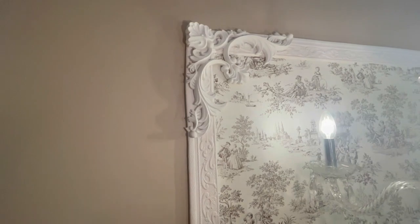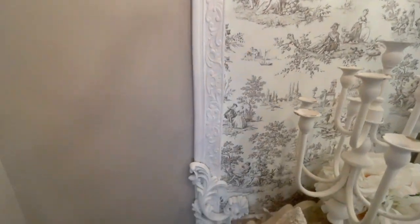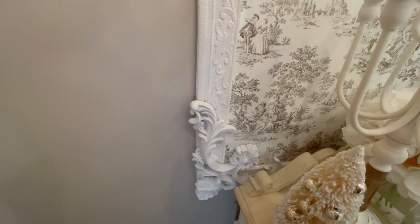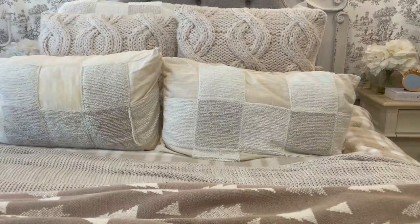So guys, do you ever have your dream bed pinned to your Pinterest board? Well, this bed was in my Pinterest, and oh my goodness guys, I was so excited when I found it on Marketplace. It was a 3-hour drive away, but my beautiful hubby took me there and we picked up this bed, and I'm so in love with it.